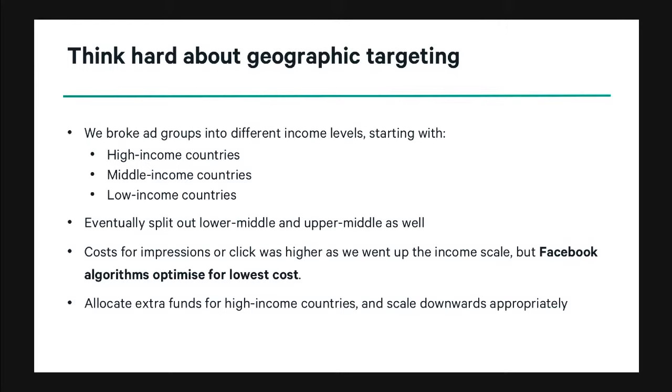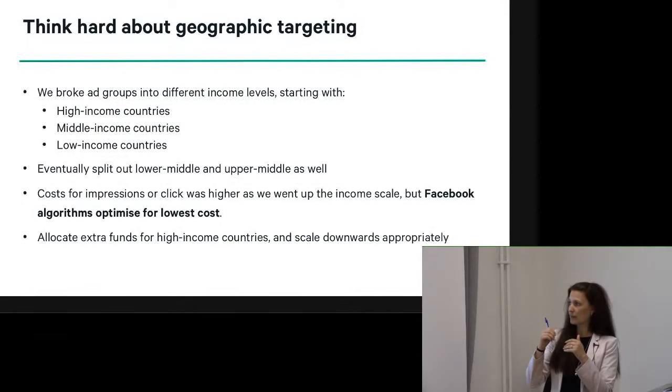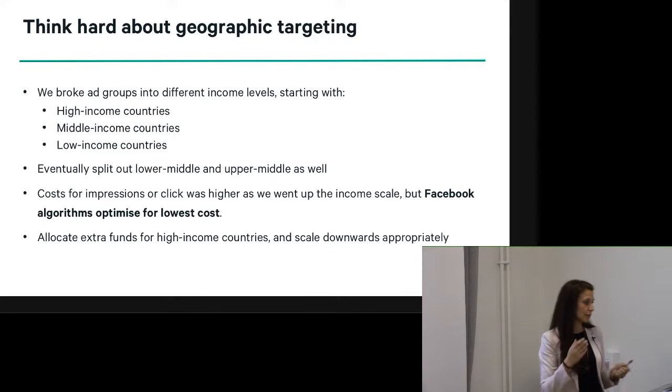Because we got such good results in the middle-income countries, we actually split that up as well, to see what kind of results we got and to do more analysis of it. We saw that the cost for impressions or clicks was higher as we went up the income scale, but the Facebook algorithm optimizes for the lowest cost. So that was why we needed to do these groups. And of course, then allocate extra funds for high-income countries if you want to target that audience.